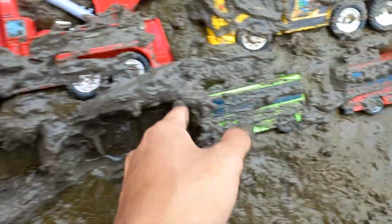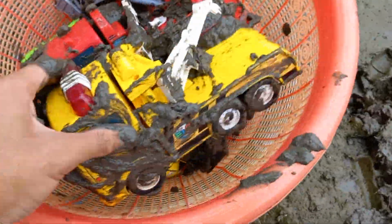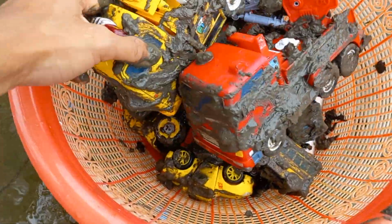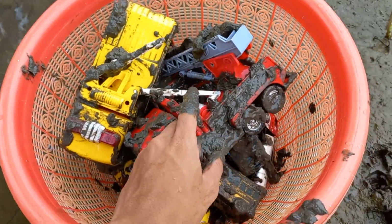Wow. Really a lot of car toys, guys. Look at the big one, and here is the last big one. So that's all we got today. We are going to clean them. So see you at the place.